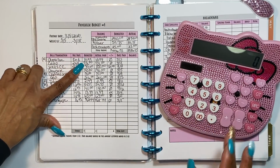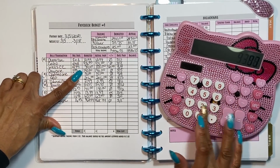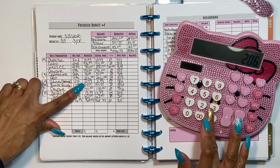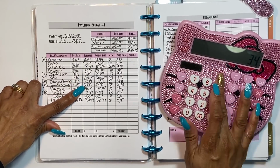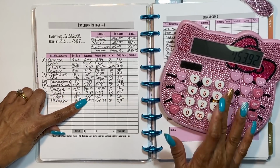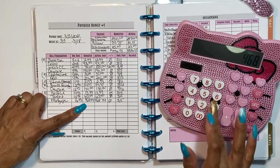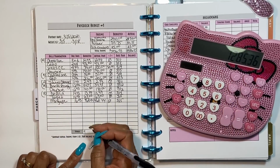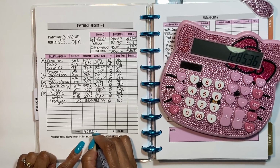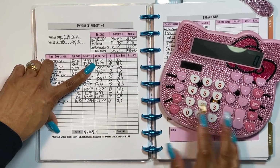All right. So we got $12.99 plus 93 plus 79 plus 140 plus 31, 206, 299, 34.95, 140, 13.99, $63, 468.44. All right. So we got $1,285.36. Add this column up.